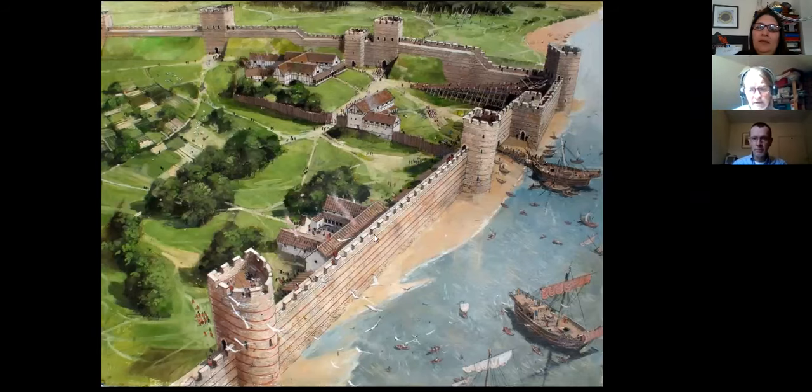Now, none of this survives above ground level in London today, so I'm not really going to talk about that, but some of it is buried and protected. What I want to talk about is the Landward Wall that starts from this corner here, and this is in the Tower of London now, and again, you can see this.